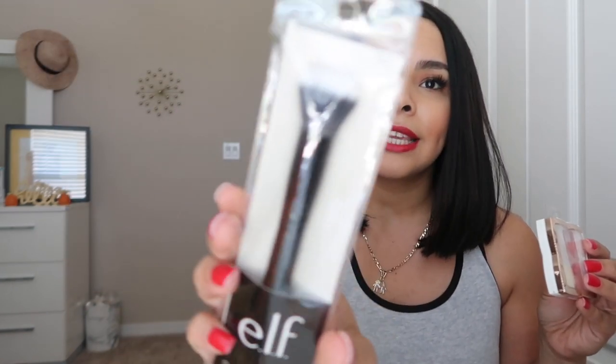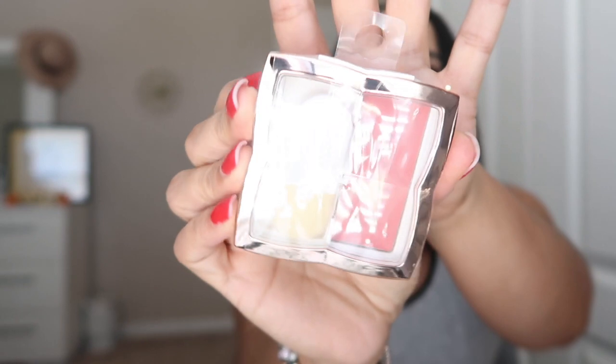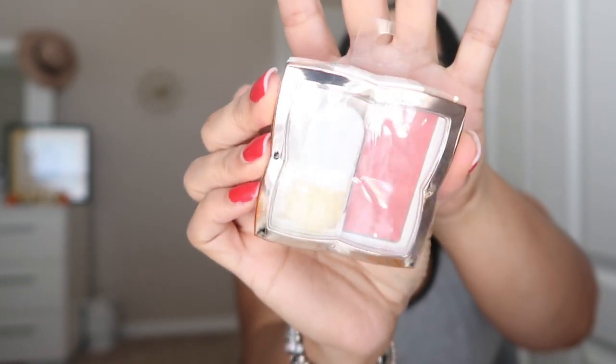And then the last 2 things that I picked up were these right here. I have the e.l.f. stipple brush. It looks like this, only $1, you guys. Took advantage. And then I also found Flower Beauty. So Dollar Tree is bringing Flower Beauty to all the Dollar Trees. So I found this. This is a cream blush. Guys, when I saw this, I was like, oh my god, I have to try this.